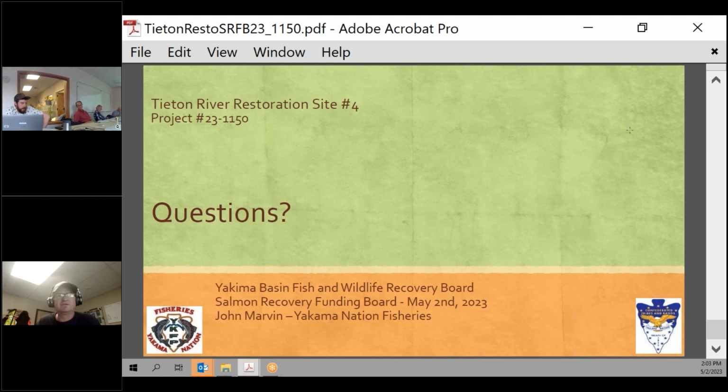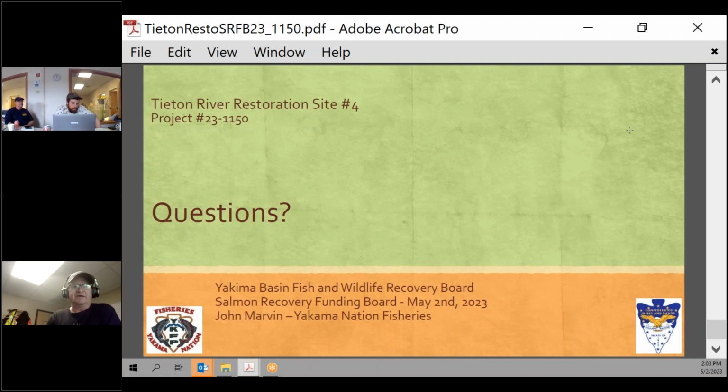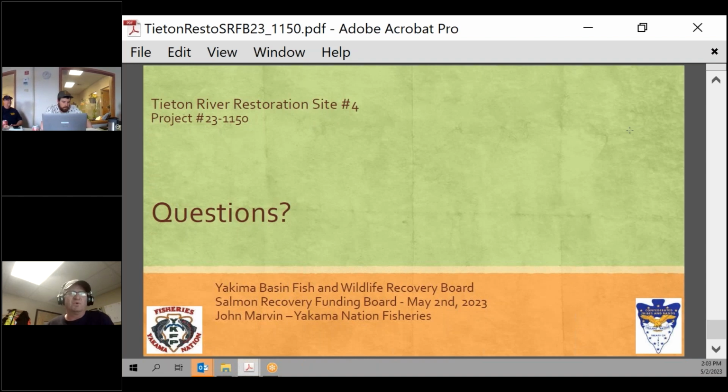Hey, John, this is Luke from Yakima County. Is there going to be any sorting of the material used in the gravel nourishment bar, or is that just going to be all the material excavated? No, it'll be sorted. It's in the BODR for the size classes adequate for steelhead spawning. And what doesn't meet those size classes, there are two different spoils areas on site outside of the 100-year floodplain. Okay.